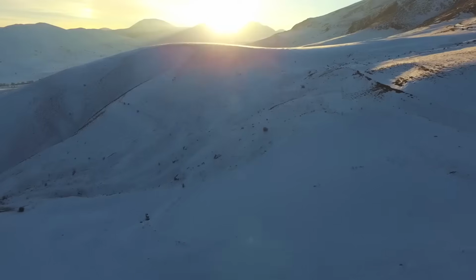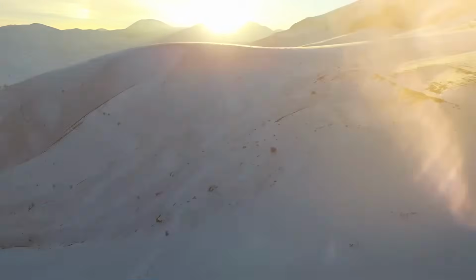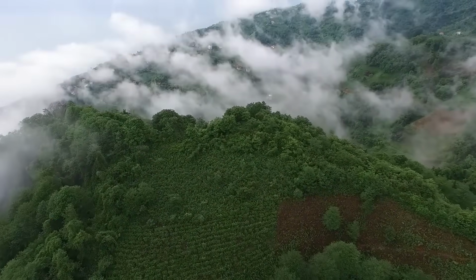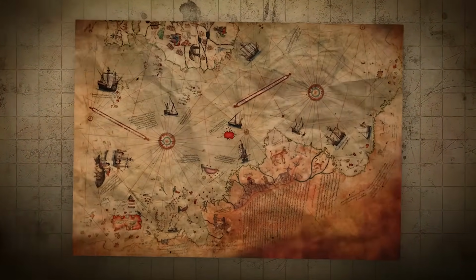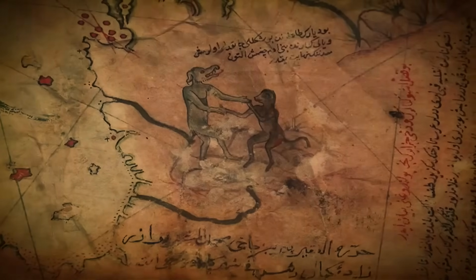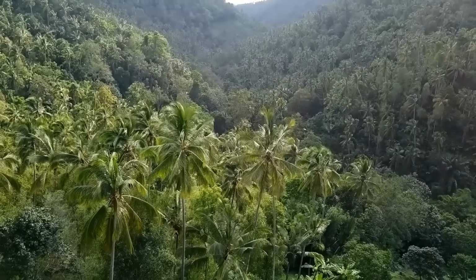Have you ever imagined a world where the icy expanse of Antarctica was once a lush, verdant jungle? The Piri Reis map, a mysterious cartographic relic crafted in 1513, might hold clues to such a forgotten past. The Earth's climate was very different from how it is today. There's undoubtedly a time when Antarctica was lush and green.